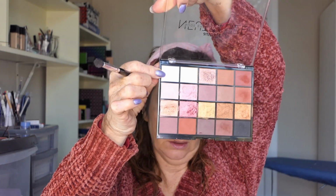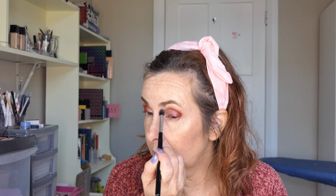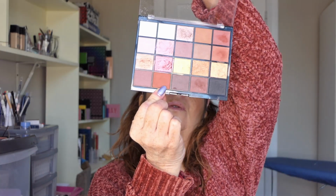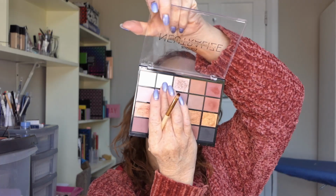Go in with a bit of this white one, which is called White Chocolate. And just blend out the top there. I like to do a little bit of blending just in here, just to brighten up that bit. I'm going to go into this one here, which is called Toffee. And for the inner corner, I'm going to go into this one here, which is called Coconut.